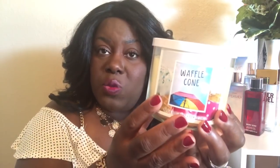And then my daughter got this one too because maybe she might have a better experience with it. And I'm sure maybe you guys have had better experiences with this one because I've read the reviews on Instagram and you guys love it. But I can't with this candle because I love to breathe. And don't always stop at someone's opinion of things.